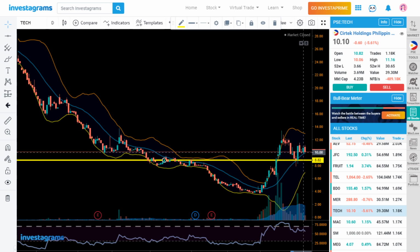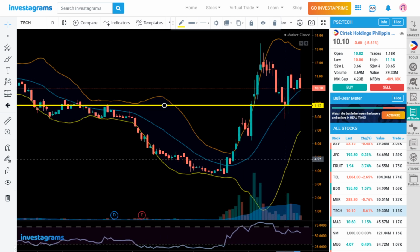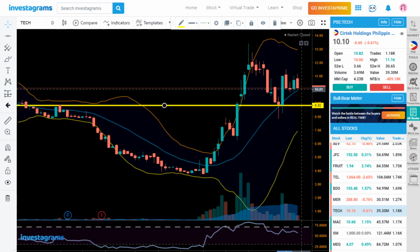Although this is also an area, right? But for me, this is a bit high, so you can wait. It might not happen tomorrow, but in the coming days, it will just test your 8.82 again before it moves up. Done with Mac, SM.